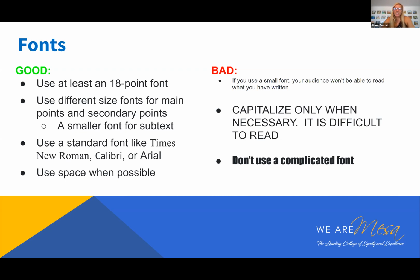So some bad points, or things that you want to avoid. If you use small font, your audience, again, cannot read that. That first line under bad is very difficult for you to see, so you want to try to avoid doing that. Avoid using capital letters as well because it's difficult to read. It also comes off a little aggressive. And also make sure to not use a complicated font. Again, stick to Times New Roman, Calibri, Arial. Those are all really great fonts that are pretty standard across the board.